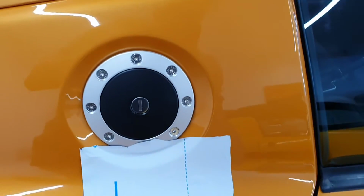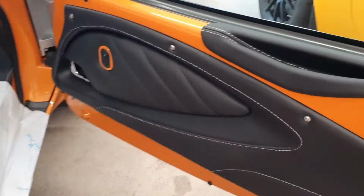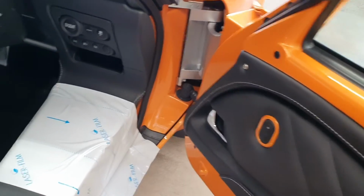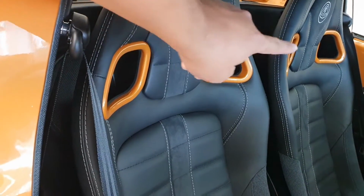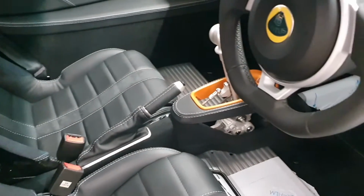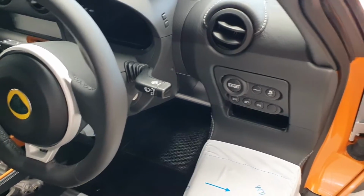The interior as well is totally different to the Series 2. You've got some really nice leather from factory, nice stitching. You've got this quilted leather here, which is really nice to touch. And all the seats are completely different as well. I'm also getting the colour matched interior panels as well, so that's really cool. But yeah, these seats look amazing, honestly, and all the leather around as well. This is way higher spec than the previous Series 2 cars.